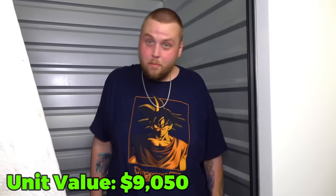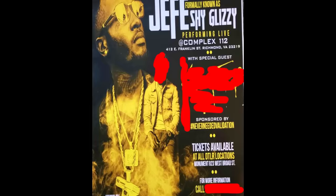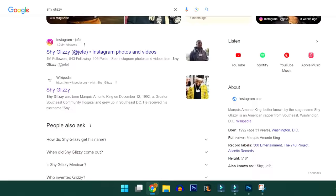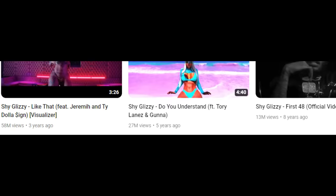We found a stack of these concert posters, and it didn't take me long to realize the guy on the poster with Shy Glizzy was actually the same guy that was in the lady's profile pictures on Facebook, and I realized that was her boyfriend slash husband. I don't know if they're married. So this guy has literally performed with the rapper Shy Glizzy. If you don't know anything about rap, this guy's got some pretty huge songs. I'm looking on his YouTube channel, I see 58 million views, 27 million, 13 million, lots of multi-million views.